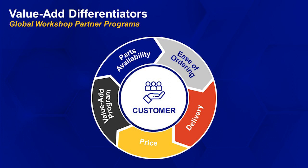An important note as we think about the value proposition that we uniquely deliver to the Global Workshop Partnerships is that we administer these programs by invitation only. So you can't just be a partner of Genuine Parts Company. You're invited to the program, and then we vet these customers a variety of different ways.